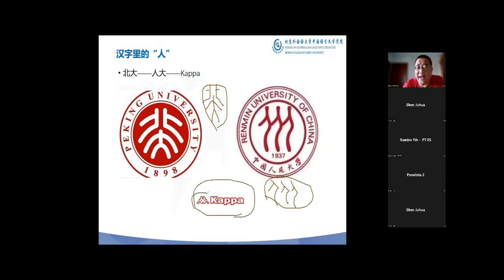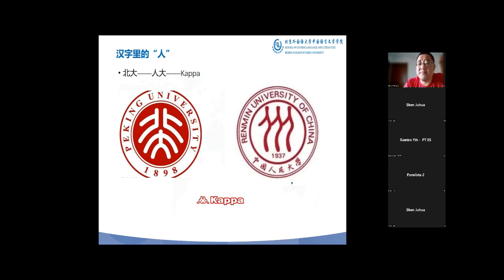Now we can recognize so many universities' logos. This is the logo of Kappa. It's an Italian brand. When it came to China, we translated it as 背靠背. 背靠背 is back to back. I think they don't have this knowledge. I will translate this as back to back, which is 北. Actually, it's a Bei nurse brand. So it can tell us these characters, even oracle ones, are still alive in Chinese daily life.